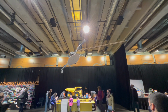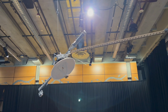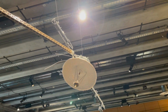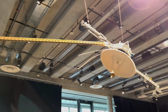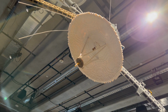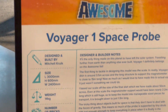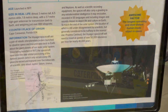Moving onwards, speaking of LEGO space and sci-fi stuff, we actually have a realistic LEGO satellite hanging from the ceiling. Yes, this is made of LEGO, even if it's not immediately apparent just by looking at it first. It is fully made of LEGO, really impressed by the curvature of the dish, how long this piece extends outwards, and how that actually is all able to stay together, which is really, really cool, just a feat of engineering. Of course, as you go closer, it becomes more and more apparent that this is an official LEGO build, using just traditional LEGO pieces, but this is the Voyager 1 space probe that's over 3,000 millimeters long, which is insane.